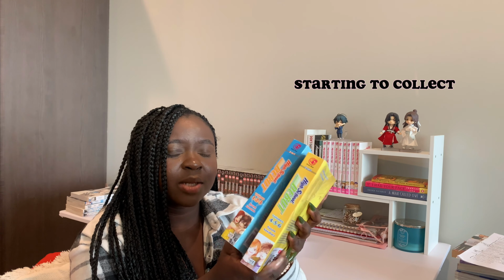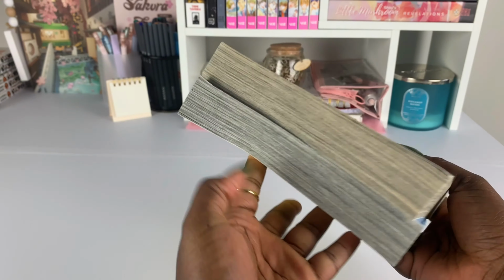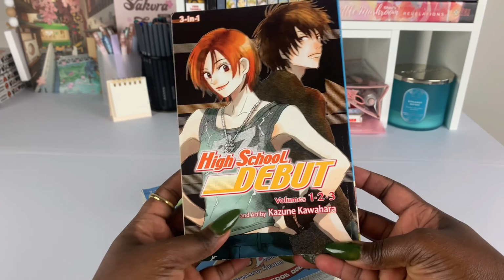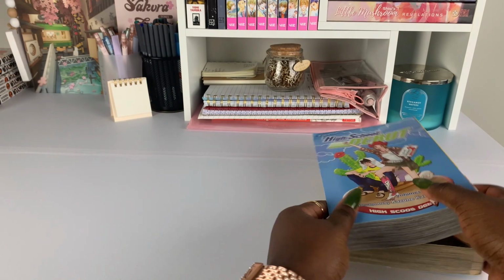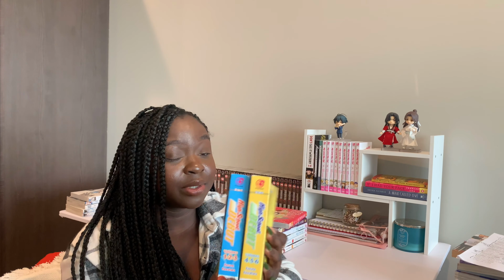I read this one a long time ago, but I would like to give it a reread. It's about a tomboy sporty girl who asks a popular guy to coach her in romance. I love this trope so much. It doesn't matter how many times it's been done, I'll always eat it up, and I cannot wait to reread this series. I'm so excited about it, and I was happy to find these volumes at a really good price too.